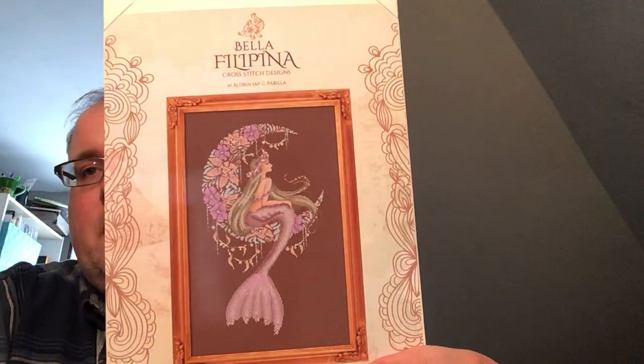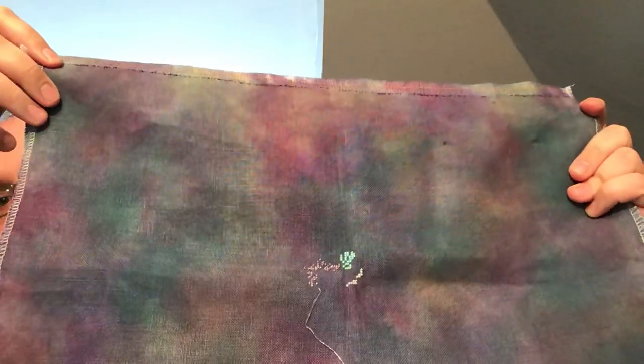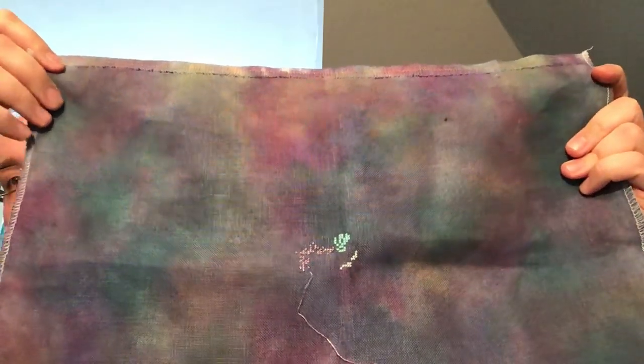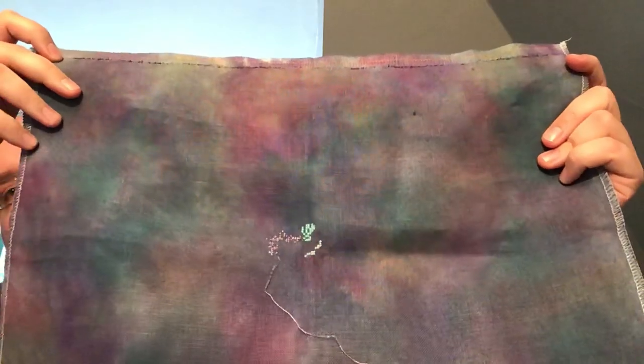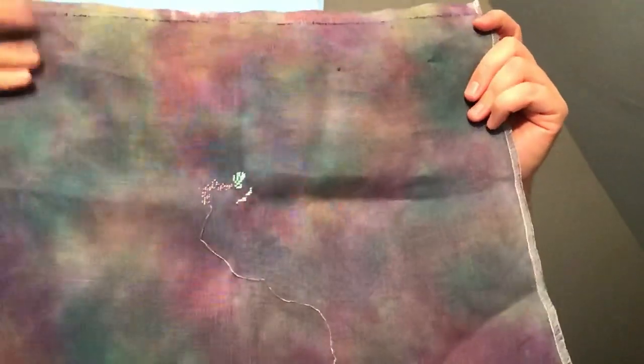This is Luna Mystica. And she is stitched on Nightshade linen, 32 count from Sugar Maple Fabrics. This was a December start, so I'm not very far into her, but she's one I want to work on this year.